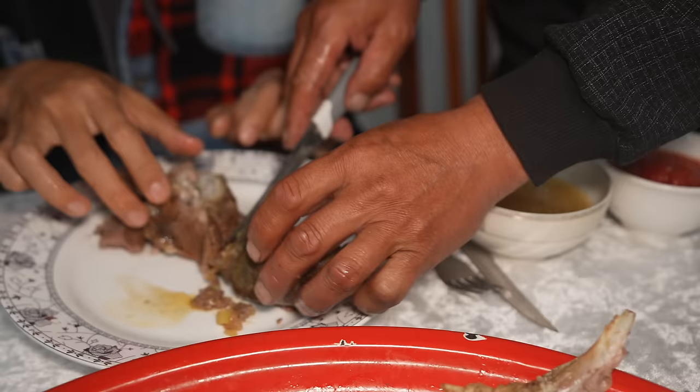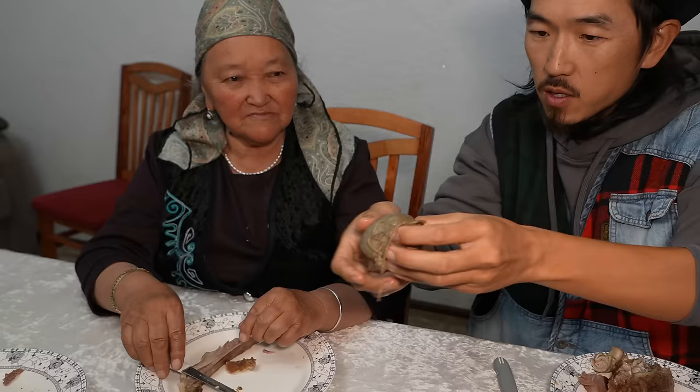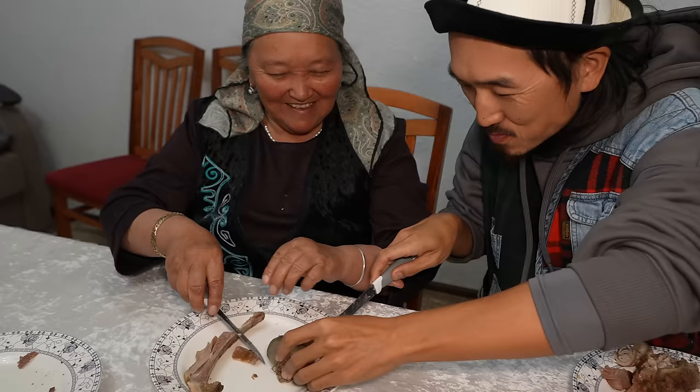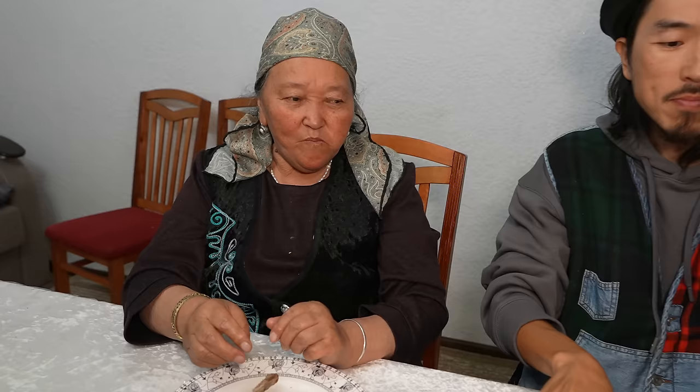Oh, yeah. Look at this bizu. Liver sausage. Wow! Bizu! I love this rich, savory flavor of the liver sausage. Rahmat.